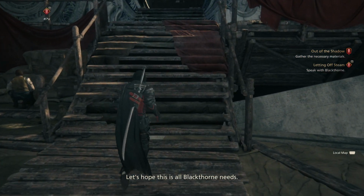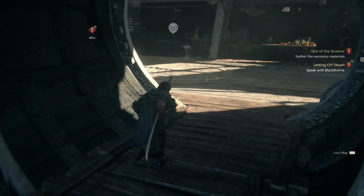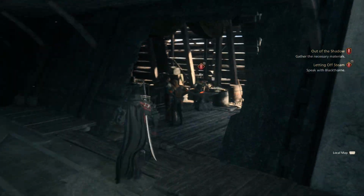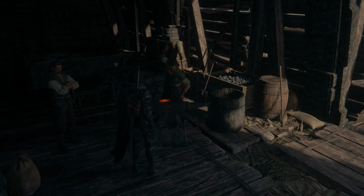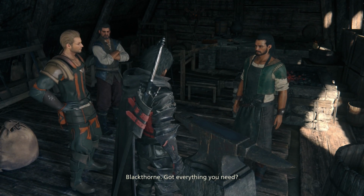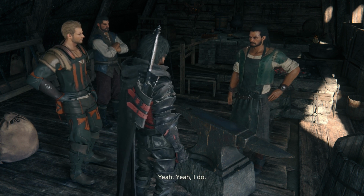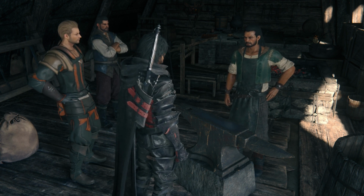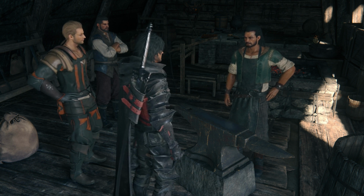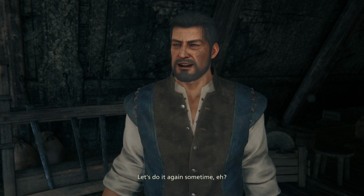Let's hope this is all Blackthorn needs. Blackthorn, got everything you need? Yeah, I do. Cheers for the stardust. Should be enough to be getting on with. Nice to get out and about for once. Let's do it again sometime, eh?